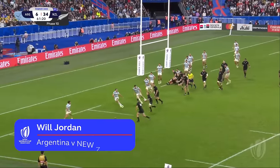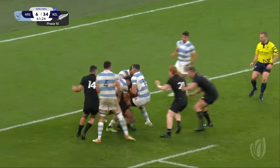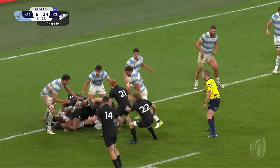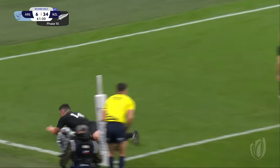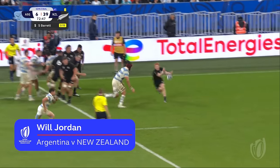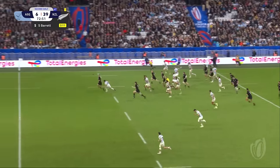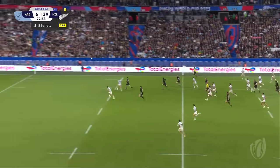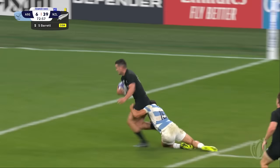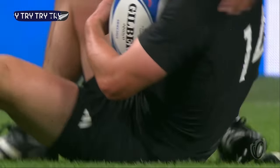145 kilograms. Here's Damian McKenzie over the top to Mark Telea. Scored two tries on opening tackle night release against France. Tackle release, boys. On the line. Christie, Will Jordan. Much is not on it. Whoa. Inside ball to Will Jordan. Look at him go. He's going to kick for Jordie Barrett, but it might work out for himself. Oh, look at that. That's the pick of the bunch from the All Blacks tonight.